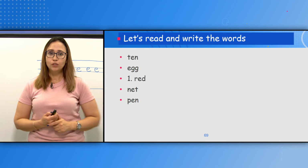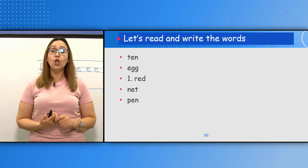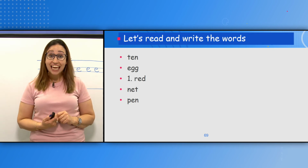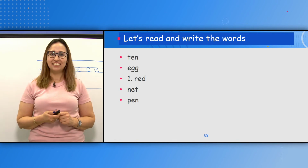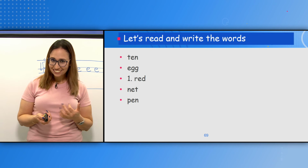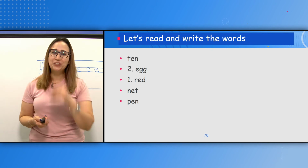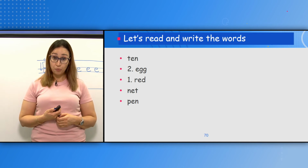Number two, look for the word egg. Try to find the word egg. Remember egg? We eat egg. Yes. Number two is egg. So write the word egg. Where is it? Okay, did you find it? Great job. Number two is egg. Very good. Number three.